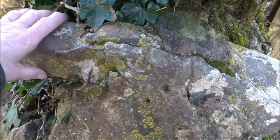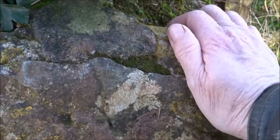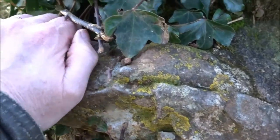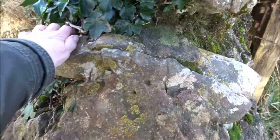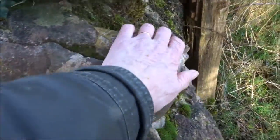Right, you see this? This is like a hand. These are handles here that you hold on to when you're climbing over the stile. They really are nice and firm. I'm sat on the stile, but here are the handles. Here and here.